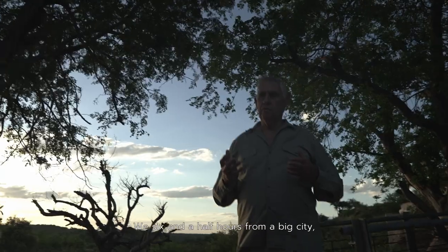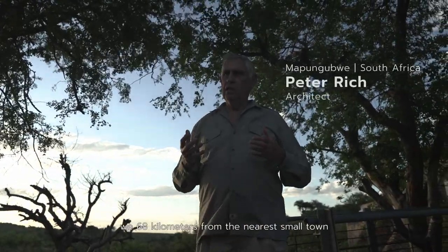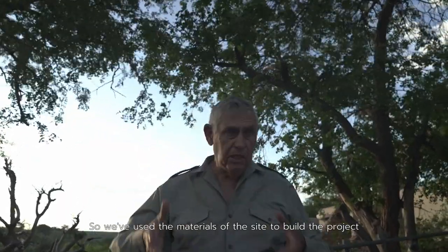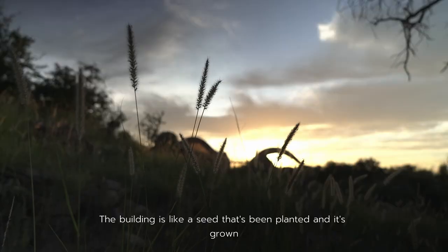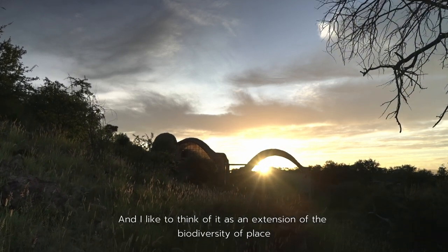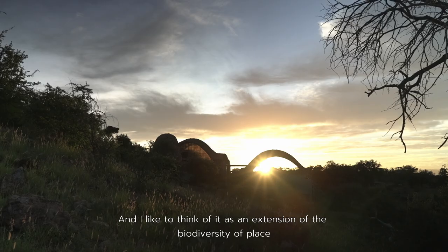We're 6.5 hours from a big city. We're 68 kilometers from the nearest small town. So we've used the materials of the site to build the project. The building's like a seed that's been planted and it's grown. And I like to think of it as an extension of the biodiversity of place.